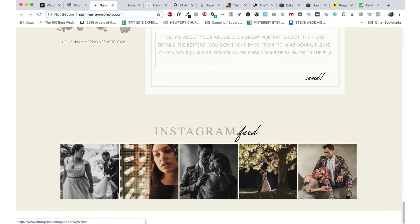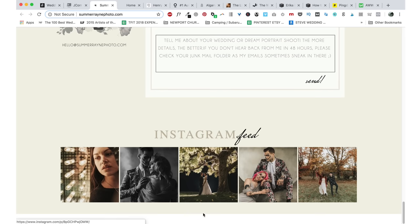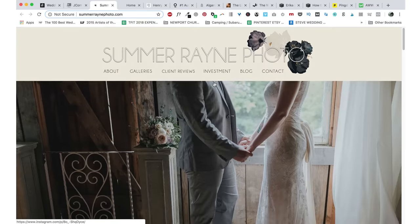And one last thing I would make sure to change on her site is adding her address and location information, where she's servicing, which cities are nearby, at the very bottom of her website. That would definitely help with Google rankings.